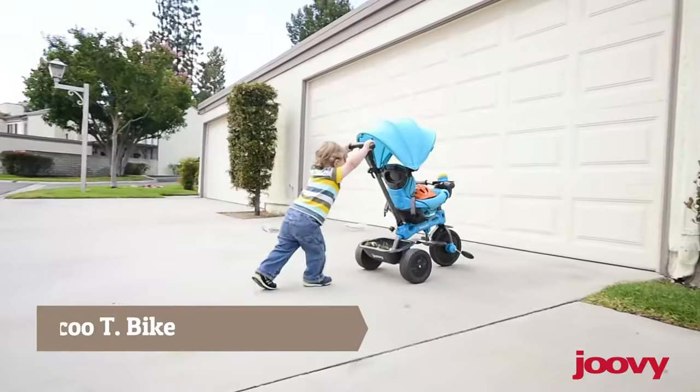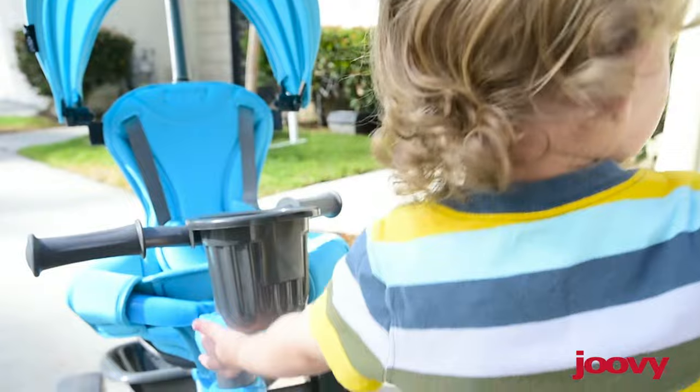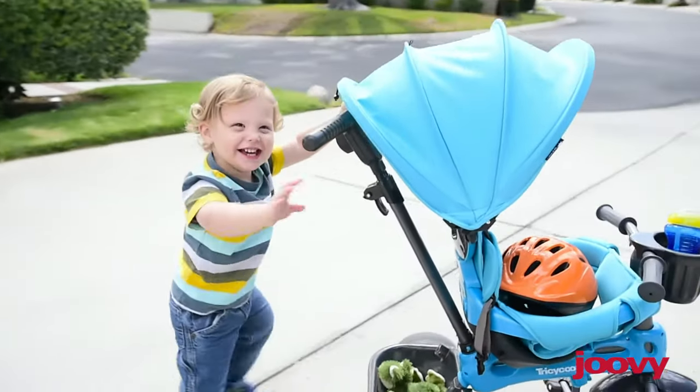Do you want to introduce your child to balance and coordination, but one step at a time? Well, then our new and improved Trisiku is for you. This is Courtney. Let's go check it out. This trike is very easy to use, and your child can use it as early as 10 months. Now that's exciting.